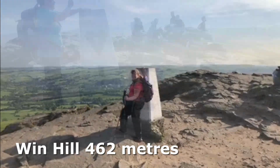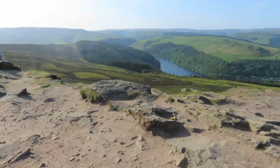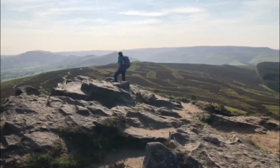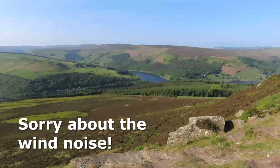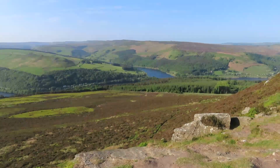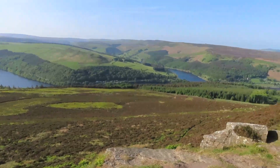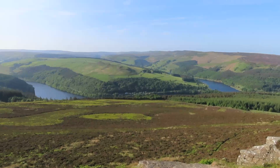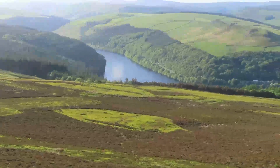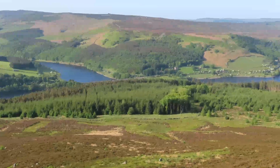Win Hill. There's the views from the... That's where I was last Saturday. It is crazy. That is insane. Now there's reservoirs down there. Splendid view from the summit.